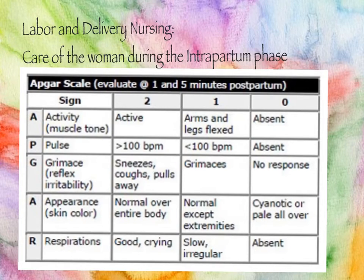But this would be something that either the labor nurse or the nursery nurse could do. Very often the labor nurses just do it. But APGAR scoring is done at 1 minute and 5 minutes of age. And if the 5-minute APGAR is 7 or less, you're probably going to do a 10-minute APGAR. And I have seen even up to 20-minute APGARs, a baby who is really, really slow to respond.